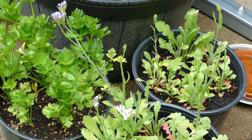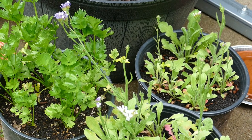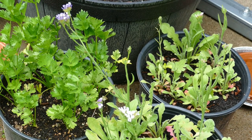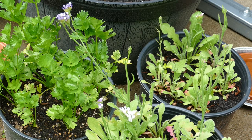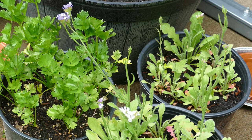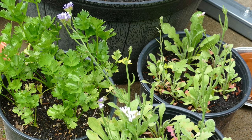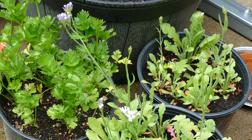Some of the statice are blooming, and I have cut a few of these already to take inside to dry. These make excellent dried flowers. Next to that you see the celeriac, which is growing quite well, and I'm still not sure how you tell when to eat that, but I've been cutting some of the leaves off in the stems, and they do taste just like celery, so toss them in a salad.